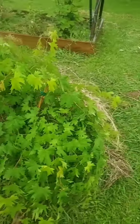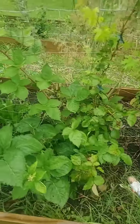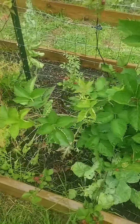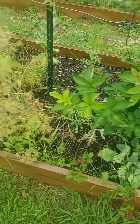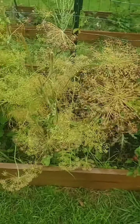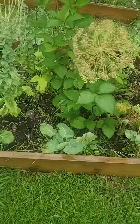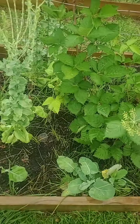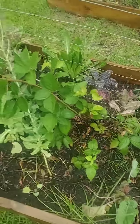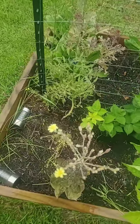Grapevine. Muscadine cross there. Our blackberries. Beautiful sound of frogs and nature in the background. Our dill. Season of changes among us. Our winter crops and spring crops are making way for our beautiful summer tomatoes, squash, peppers.